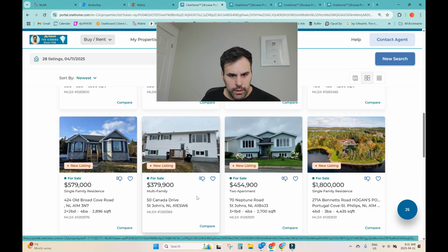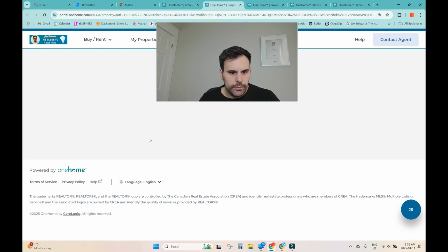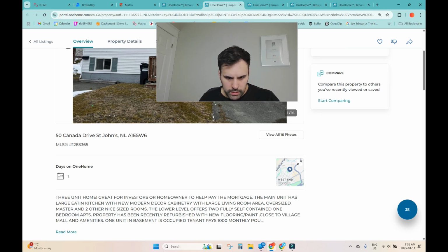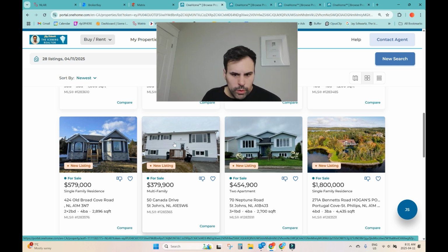Then we have a multi-family home. So this might be like a 3-unit house. 50 Canada Drive. Let's just take a quick pop. I want to know how many bedrooms are. That's going to be the huge factor there. 3-unit home, great for investors, yada, yada, yada. Okay, so it's a 4-bedroom multi-unit house. It's got a 2-bedroom and 2 1-bedroom apartments for $379,900.